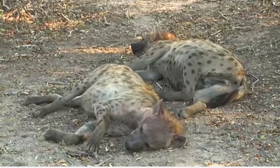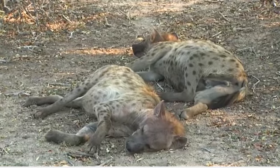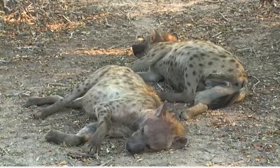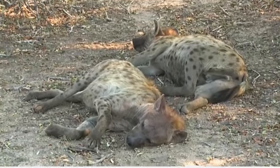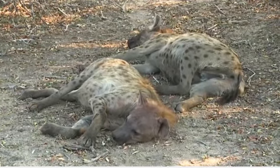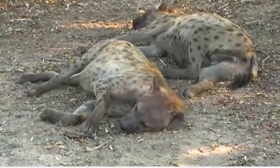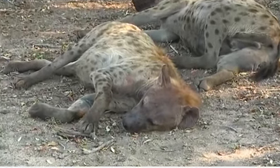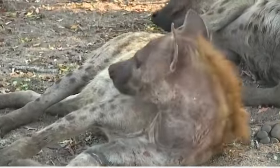Not coincidence, the way they're lying down. You can see one facing one way, one the other way. And even the way they spread out around where this carcass is, they've made a wider perimeter, like a circle almost, around where they are. So if something does approach, there's multiple eyes and ears in multiple directions, staying alert, staying aware.